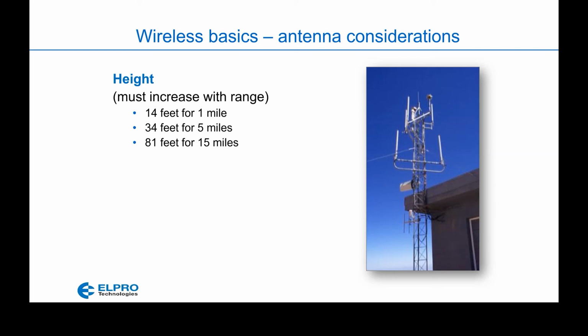But for now, the rules of thumb that you can use, and these are examples from a 900 megahertz radio. If you had terrain that was as flat as a soccer field for a 1 mile distance, you can have each antenna just 14 feet above ground. If we had a 5 mile stretch of distance as flat as a soccer field, that entire 5 miles, we could have each antenna 34 feet above ground. And if we wanted to go 15 miles, we would have to get that antenna all the way up to 81 feet above ground. Now, in the real world, we've got houses and trees, and the terrain is never as flat as a soccer field for any significant stretch. So in reality, antenna heights will need to be higher than these ones, but these are the theoretical minimum antenna heights for 900 megahertz radios.